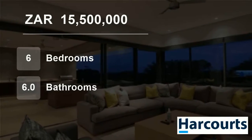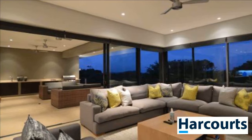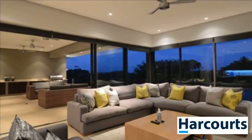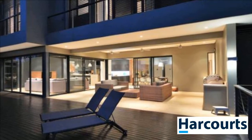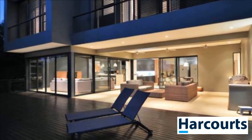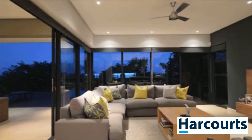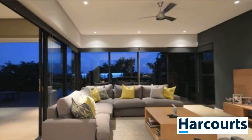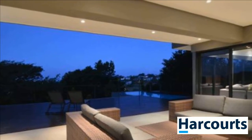Welcome to this 6-bedroom house for sale in Simbithi Eco Estate, Ballito, KwaZulu-Natal, South Africa for R15,500,000. Designed to perfection, this state-of-the-art property offers expansive living areas, all of which open up with extra-large glass doors and seamlessly flow onto the large covered patio and rim flow pool, offering 6 large bedrooms and multiple living spaces.